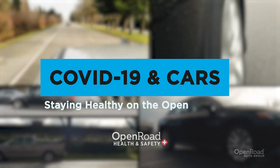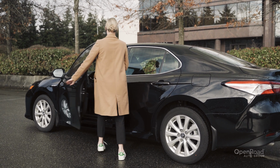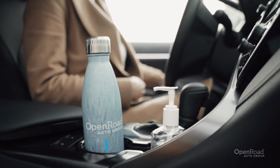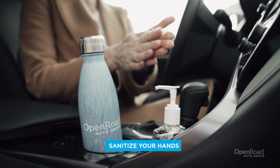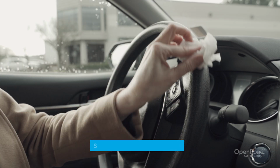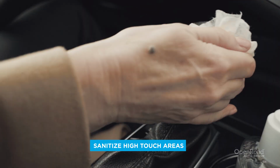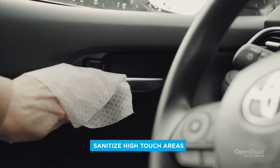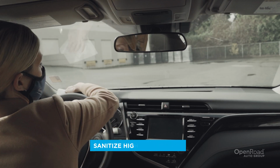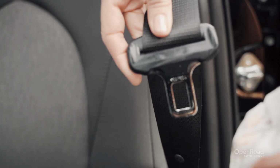Let's all do our part to beat COVID. Here are a few tips to keep yourself and your passengers safe and healthy on the open road. Clean your hands with disinfecting sanitizer. Sanitize high-touch areas like your steering wheel and center console, door handle, dashboard, your seatbelt, and the key fob.